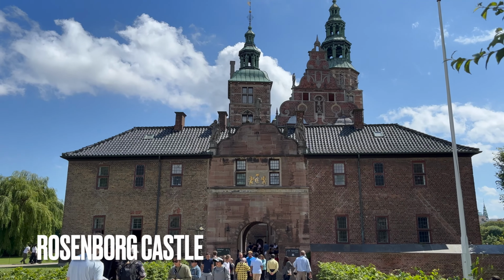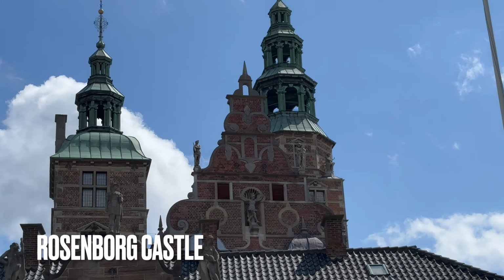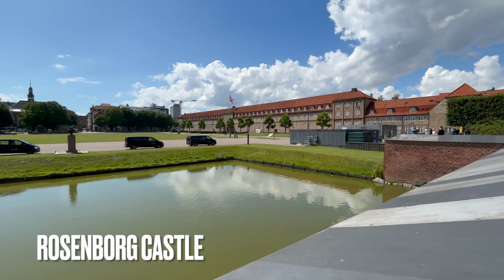Rosenborg Castle was built in 1606 and it is a Renaissance style castle. This was actually built as a summer home and today is a museum. For those of the age 0 to 17, it's completely free to go in, check it out. For adults it comes out to be around $20 US.